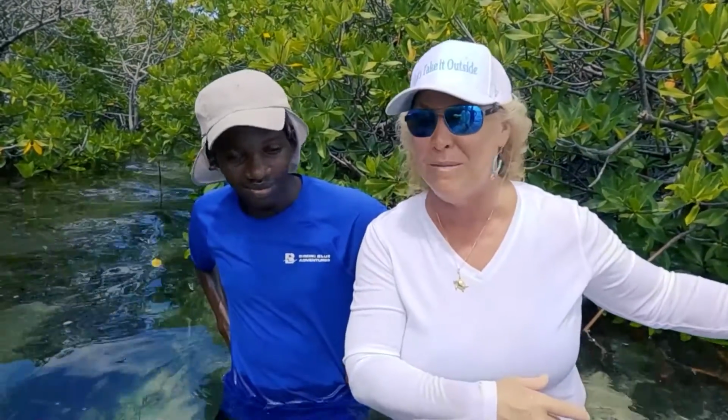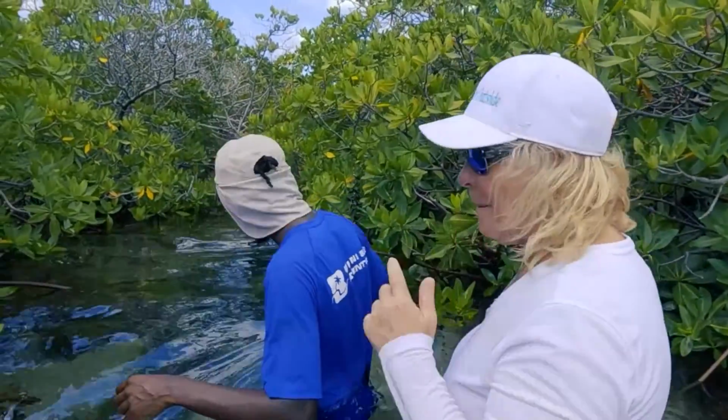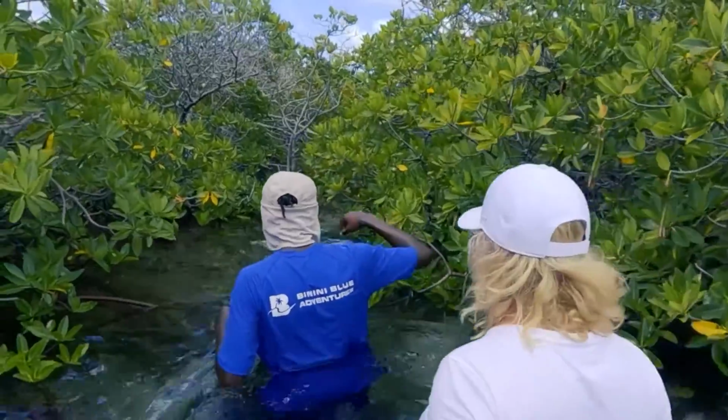This is phase 2 of heading into the Healing Hole. We have to ditch our kayaks, leave them up here against the mangroves, and we're walking in. Yeah. All right, you guys. Okay, we're going.